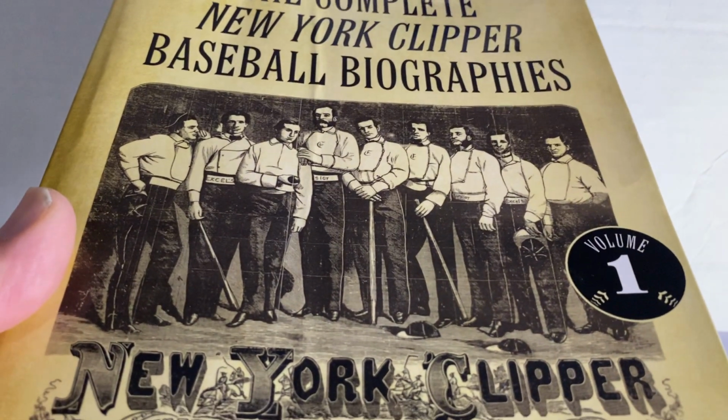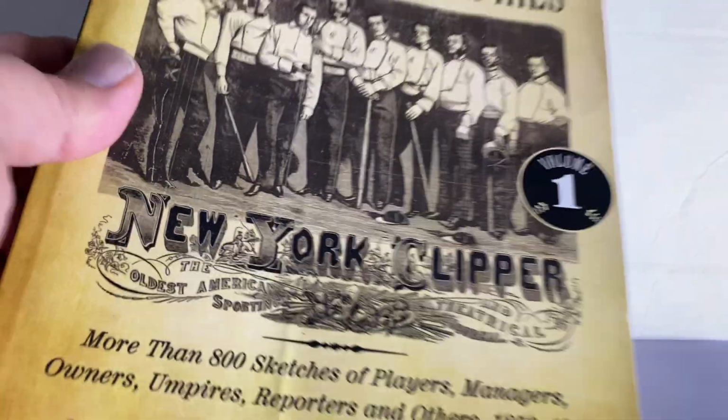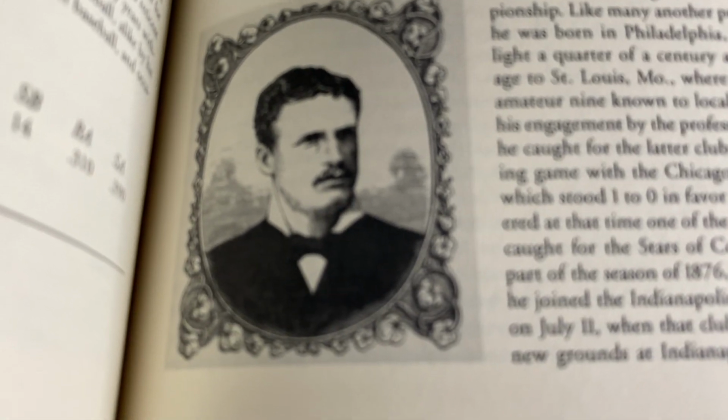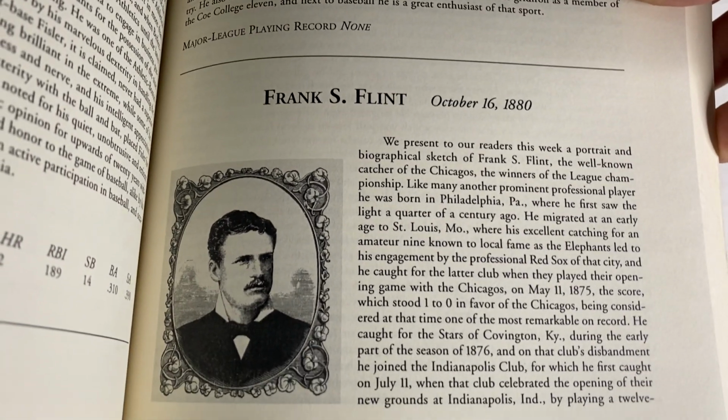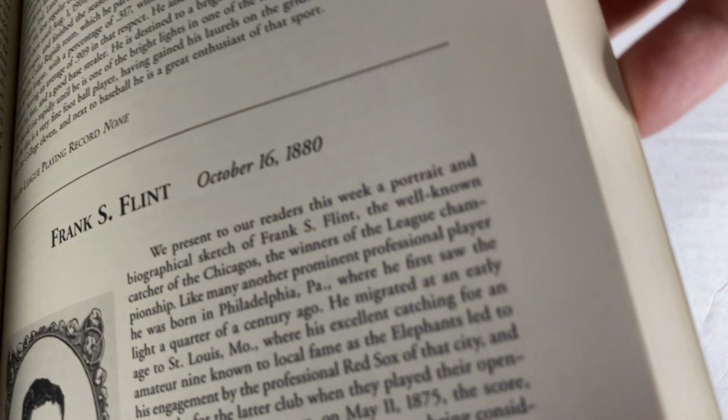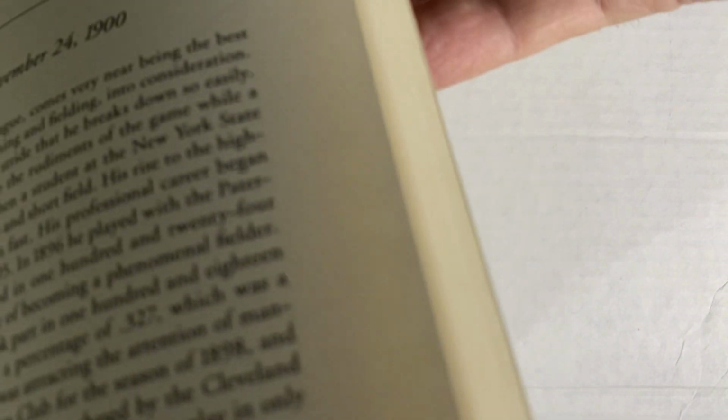Now, I did see some of these old papers for sale on eBay, but they weren't from the 1850s. I saw a lot from the 1860s to 1880s. So I did see this book for sale. And once again, I'm sorry, guys. I wanted to do this outside, but it's raining. These were actually the pictures that were printed in the paper with a biography. Let's see, I know Joe Start was an early pioneer. Let's see if he made the book.